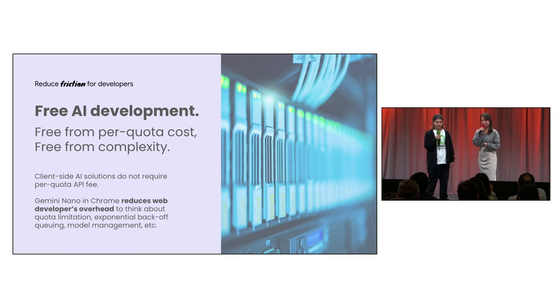This is really interesting because it sounds like the client-side AI actually frees up the memory inside of a developer's brain in a way, so that they can focus on more important stuff like user experience, right?